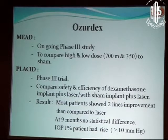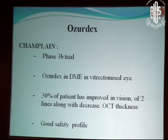And these are the various studies which show the role of MEAD, and the PLACID study shows the promising role of this agent in cases of diabetic macular edema. And the CHAMPLAIN study. But with a better understanding and the better availability of molecules like anti-VEGFs, the role of a steroid inside the eye is again getting challenged, basically because of the cataractogenic and glaucomagenic nature of any steroid.